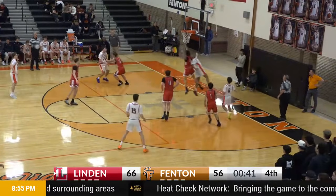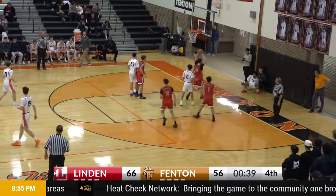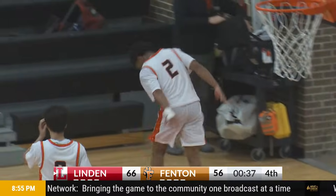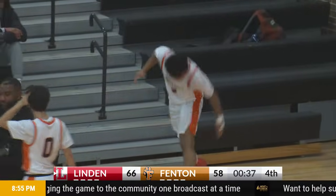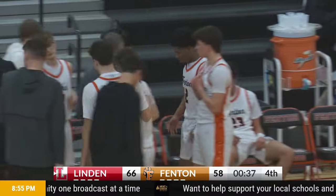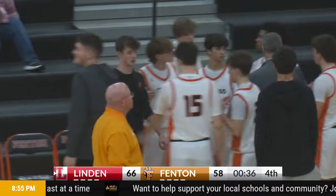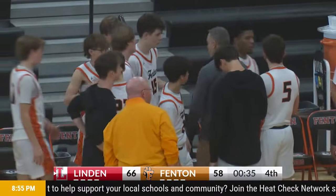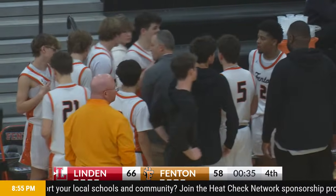Fenton doesn't want to give this up. Brown gets 2 more. It'll be a quick timeout call by Fenton, trying to save as much of this clock as they can and stay in this game. We'll be right back. We've only got 35 seconds left of our nightcap, so stay with us here on Heat Check Network.